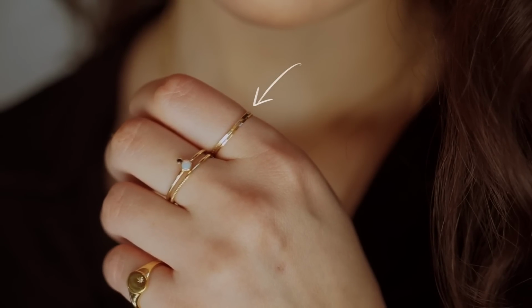And here I always stack these two because they're very, very thin. I actually don't remember if I got this from Mejuri or Catbird NYC. If you guys are looking for very, very good quality jewelry that will last you a lifetime, Catbird NYC, I really, really love their jewelry as well.